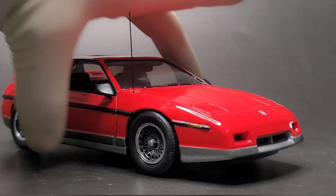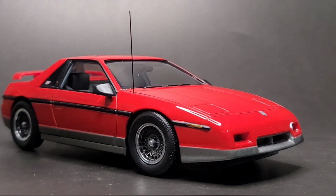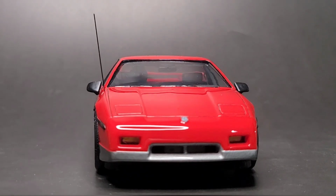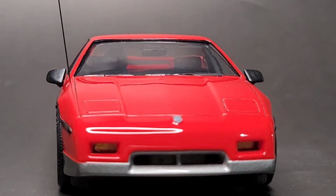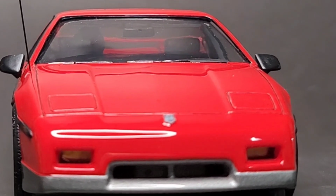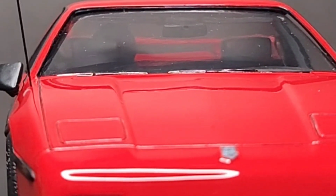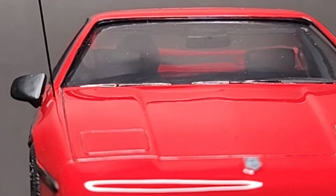If you see on the front, there is an actual three-dimensional badge, which I made for this car. If you're familiar with my other Fiero build, I did the same thing on that one, which I make by photocopying a Fiero badge, shrinking it down, and then going over it with Future floor polish, which creates a nice acrylic shield over it, and it ends up looking very much like a miniature badge, like what's actually on the car. I love the way that comes out.